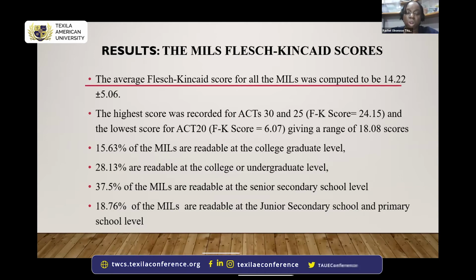And from the assessment of all the scores, the result shows that 15.63% of all the MILs were readable at the college graduate level. 28.13% were readable at the college undergraduate level, while 37.5% of the MILs were readable at the senior secondary school level, while 18.76% of the MILs are readable at the junior secondary school or primary school level.